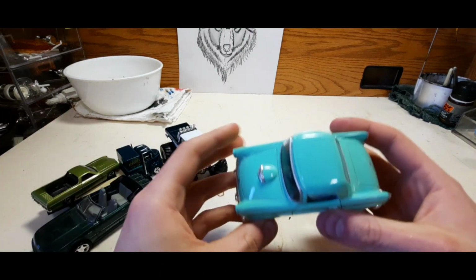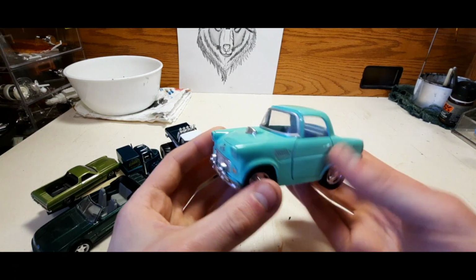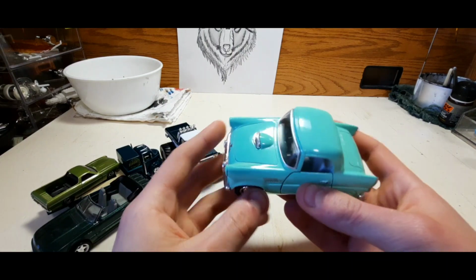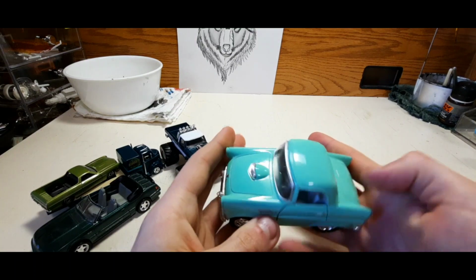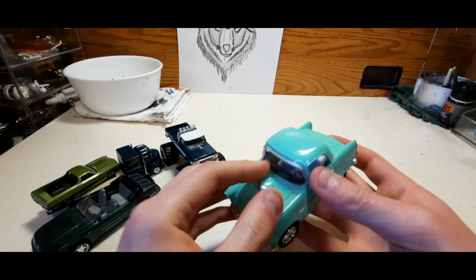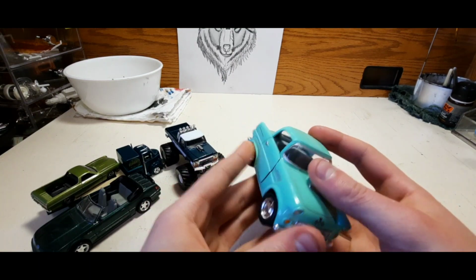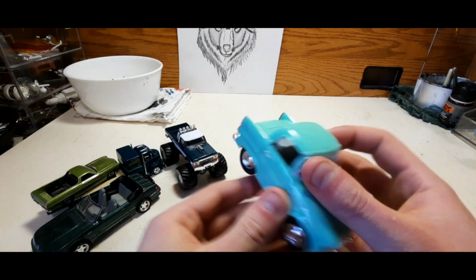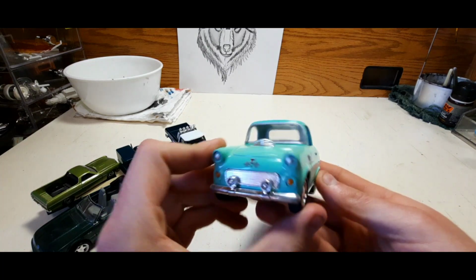Then this one here, a Kinsfun, probably 1/43rd scale, probably a little bit bigger, given that it's a more cartoony, proportionate vehicle. Got this one from a friend from somewhere quite a few years ago. I forget where it was. But I'm guessing this is from a gas station or something as a souvenir.